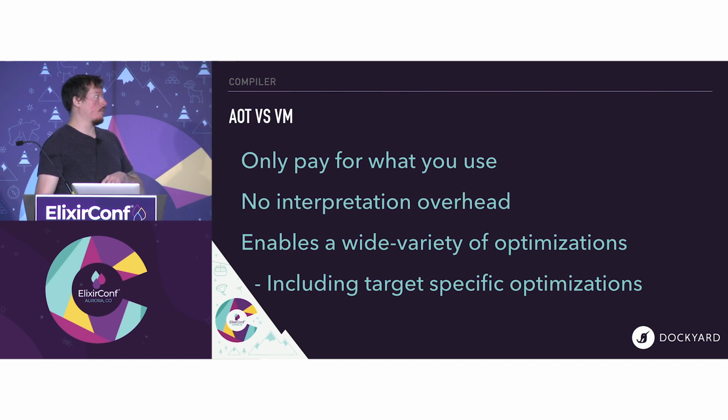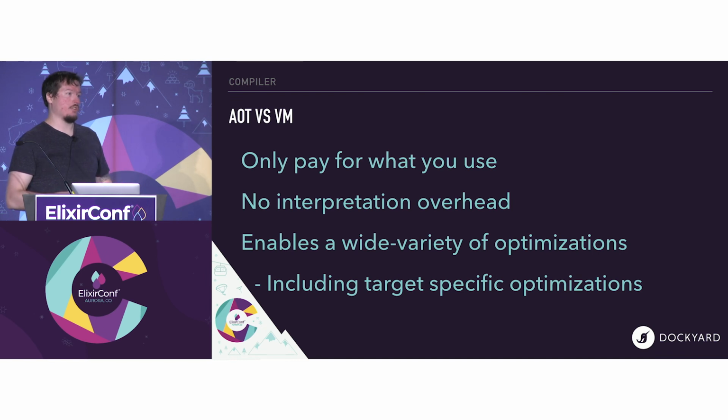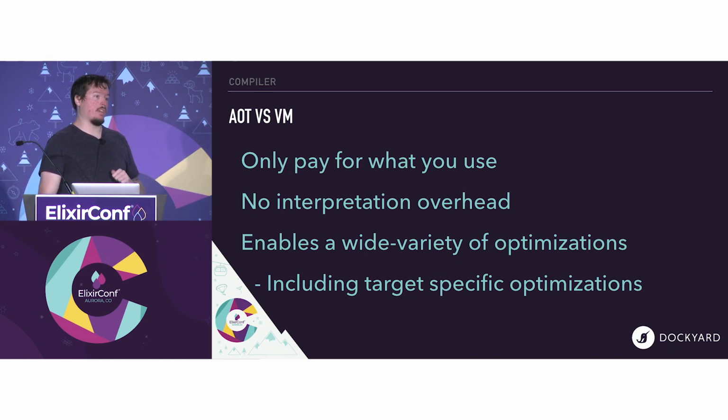And in general, the ahead of time approach means that we can run a lot more static analysis and do much more optimizations than we would if we have to assume that the world can shift under our feet. That's the major issue with hot code reloading, is that it's very difficult to do whole program optimizations if you don't actually know that that code's static. And then in general, we can do target-specific optimizations when we compile for a target that you can't really necessarily do if it's run dynamically.